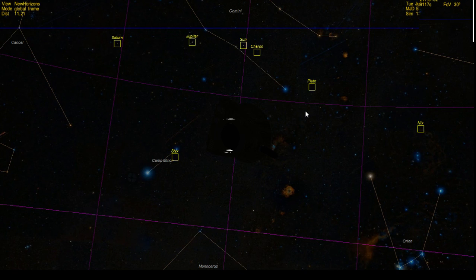Remember the dates. Nix's closest approach, July 14th at 11:14. Pluto, 11:49. That's the one you don't want to miss. And Charon's closest approach, 14th July at 12:03.